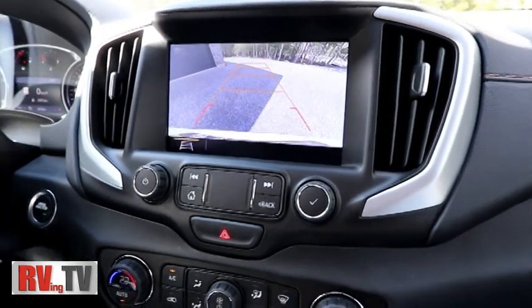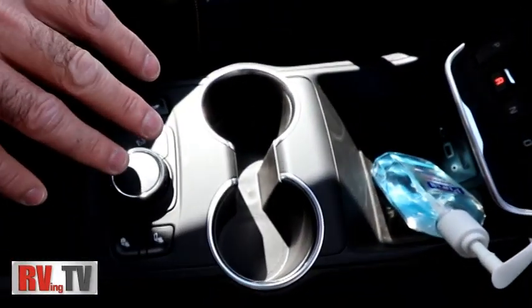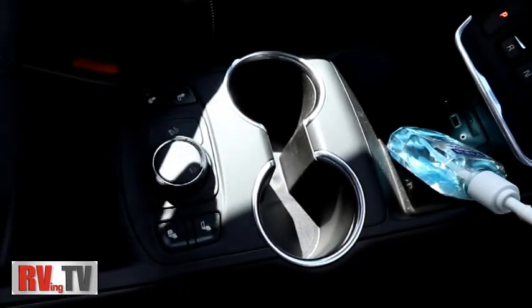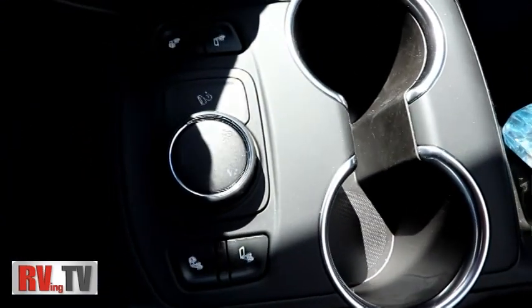Now, something that's unique about this Terrain, and I'm going to point down here to the center, is I mentioned that it is an all-wheel drive. And it's true, but it's not true. So it is an all-wheel drive. You notice right now we're in two-wheel drive mode.